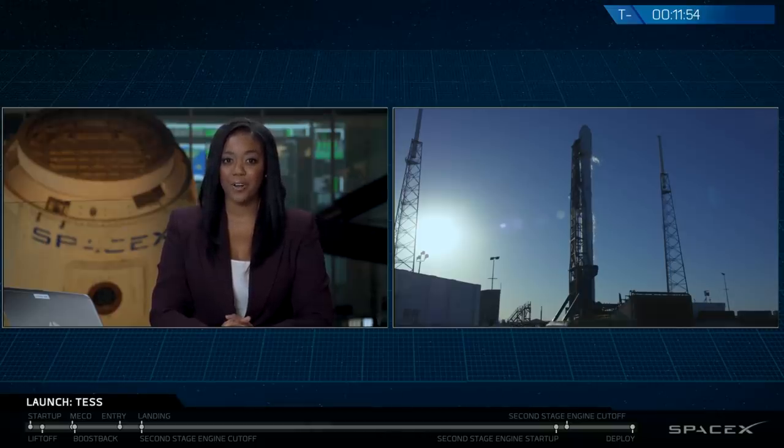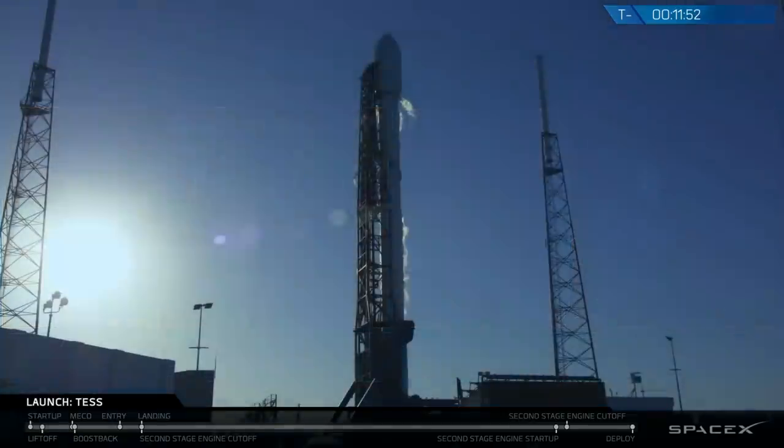Today we are launching NASA's Transiting Exoplanet Survey Satellite, or TESS for short. After Falcon 9 drops it off in a high Earth orbit, it'll be on its way to hunt for potentially habitable planets outside of our solar system. And SpaceX is super excited to be playing a role in such a cool mission today.